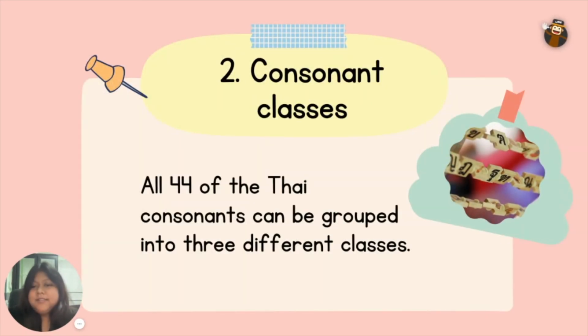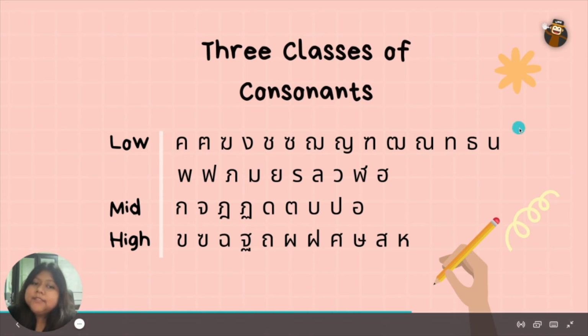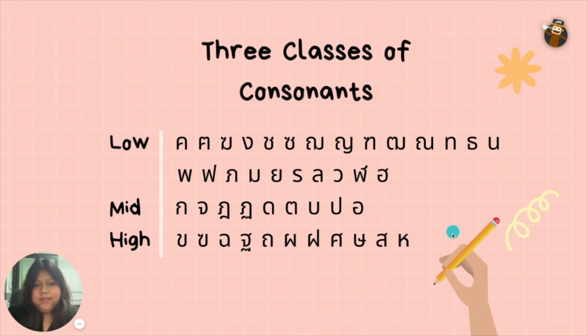The next rule is consonant classes. Thai has 44 alphabet letters, and the consonants are grouped into 3 different classes. I have taught this in detail in a previous video, so you can have a look at it to understand more. But I will give you a little example. The 3 classes of consonants are low, mid, and high, based on how you pronounce them. For example, คอ, คอ, งอ: when you pronounce them, the sound is a little low. For กอ, จอ, ดอ, ตอ, it is neutral. And for high, it is ขอ, ฉอ, ถอ. That is how the consonants work.